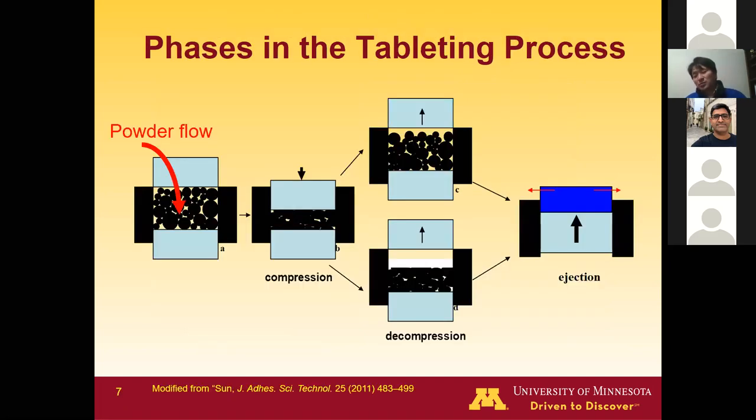In order to do that, we need to really understand the compaction process. Here's a very simplified way to think about this process. You have the empty die, and then you introduce powder into the die. That's where powder flowability is an important consideration, but we don't consider this today, though for manufacturing it's important. Once you fill the powder into your empty die, you start to bring the two punches close together. Therefore, the volume will be reduced. Eventually, particles are pushed together and squeezed into a smaller volume, pushing against each other.